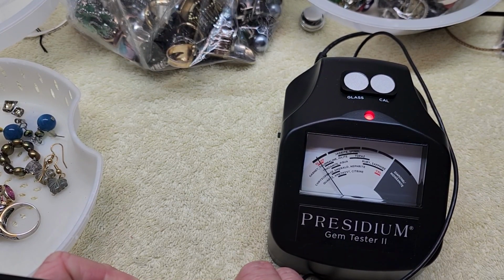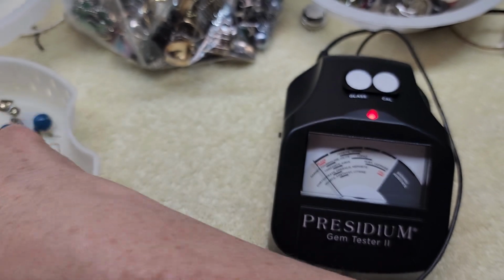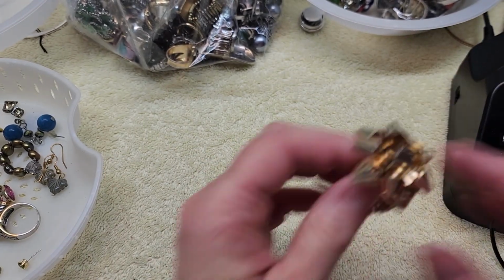I don't think it's gold. See, this one doesn't quite test the same. So, I think that's the Presidium, it's not the gem. Let's see. This is not precious metals, but I fell in love with this.